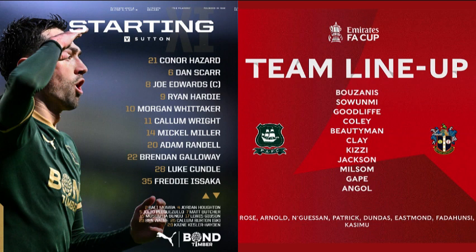Throw in then for Sutton United down the left hand side. Milsom plays it on, it goes over Angol's head, and then Sutton try to break through the inside left channel, throw through Buterman, but the ball will just roll into touch. But it's going to be a throw in for Sutton United, I think, down the left hand side. It certainly is. Milsom into the side this afternoon, playing as a left wing back.